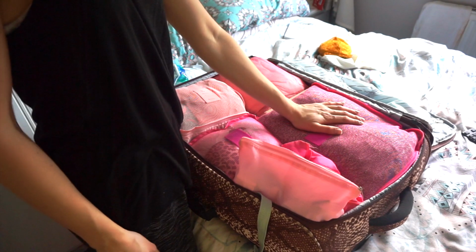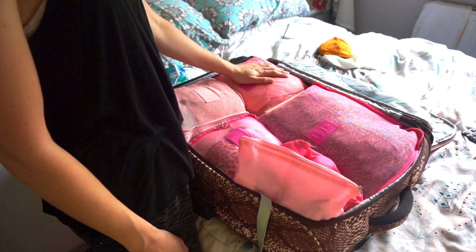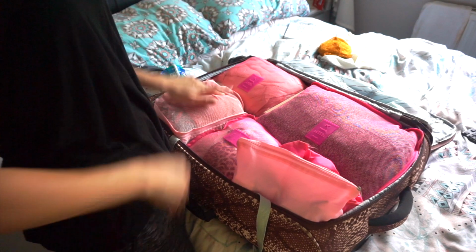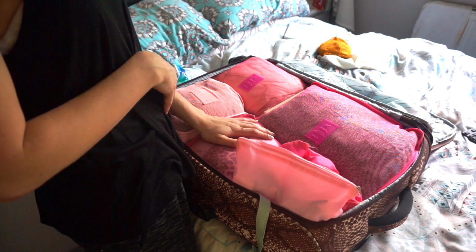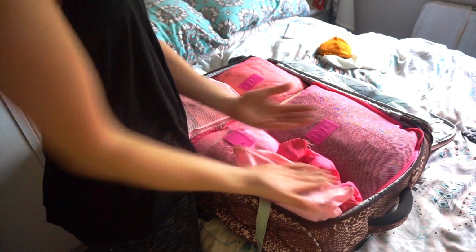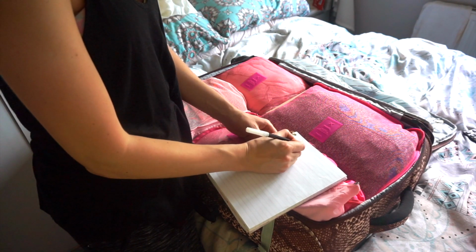And we are pretty much done. So we've got a whole packing cube of our evening stuff. We have a packing cube with our day wear, our favourite packing cube, which is the bikini packing cube, an underwear one, and then we've got our makeup and our toiletries. This suitcase is quite a small suitcase as well, so to fit all of that into it is pretty good.